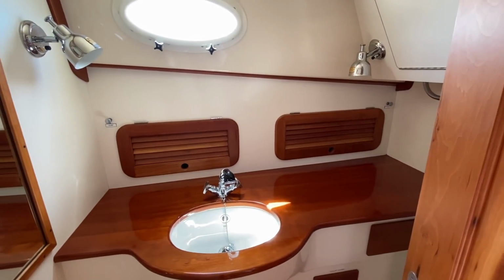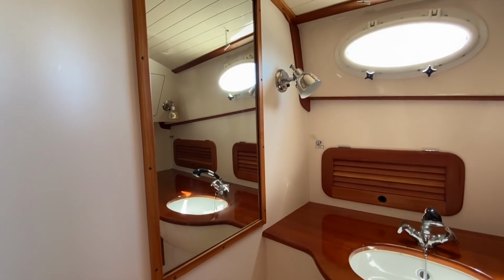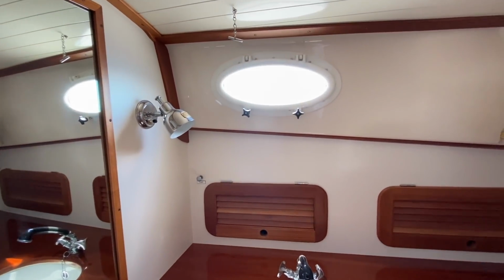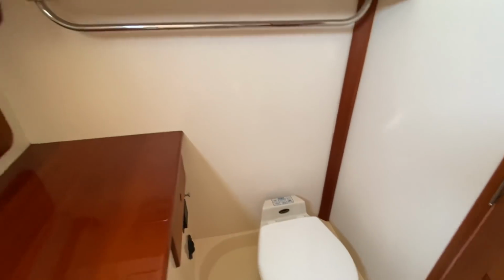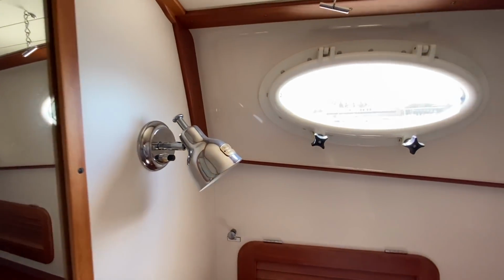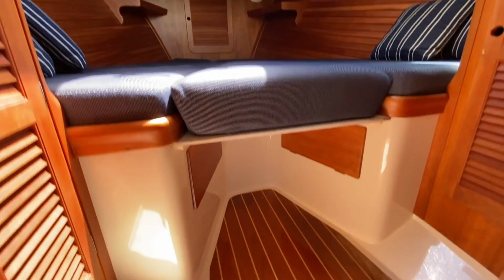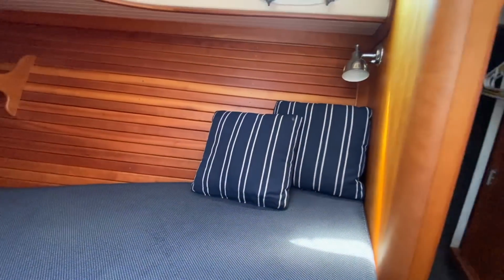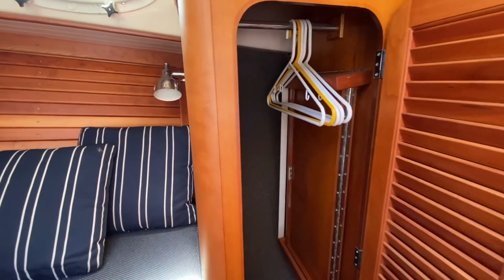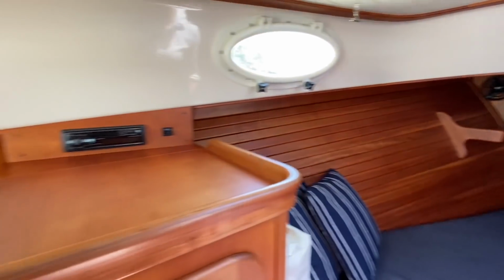Check out her head. Very large mirror, sink, operating port for natural ventilation. Super spacious in here. Cabin sole is in fantastic shape. Here is stored the companionway hatch. Classic boat.